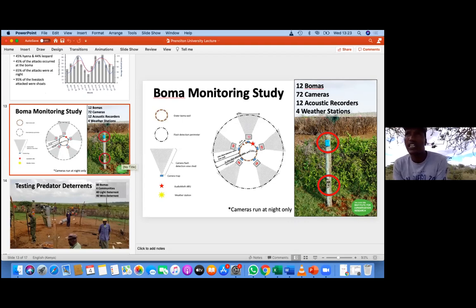In our preliminary report that we have already established, we saw that the biggest carnivore coming is the hyena. Only the local community are blaming the leopards. So we wanted to understand, because we want to know how we can mitigate these conflicts. We cannot just say we have to bring protection measures without knowing which carnivore is coming to visit the boma. That is the purpose of this boma study.